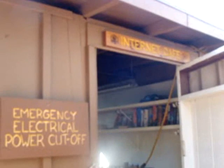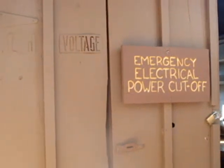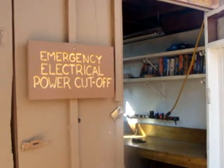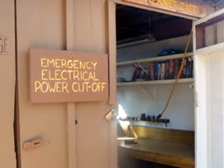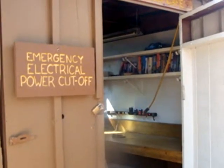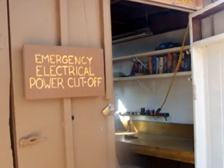There's the misnomer, if I ever saw one. It's called Internet Cafe. It's also where you can get the emergency electrical power cut off. There is no internet. Well, there's an Ethernet cable, which we don't know if it provides internet, and we think not. You can, however, power your phone charger, which that's mine in there, the third from the right. And there's no food in the internet cafe.